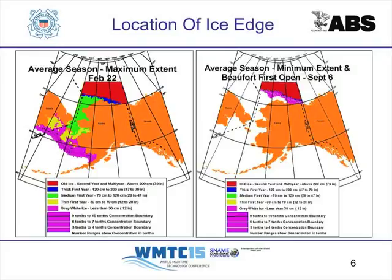This slide shows the maximum extent and the minimum extent of sea ice in the Alaskan Arctic for an average year. These charts are based on NOAA data collected between 1972 and 2007. The purple areas at the bottom are ice thicknesses less than 12 inches, and aerial concentrations varied from 0% to 100%. And that's really what we talk about when we talk about the marginal ice zone.